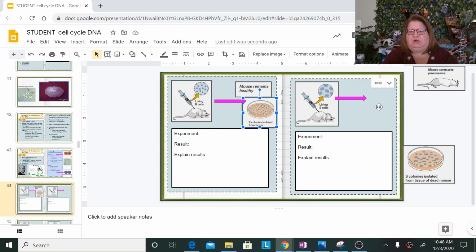Now, the next experiment, we took live S cells. Now, S cells were the ones that had the coat, which meant our white blood cells really couldn't do a good job fighting them. So again, I want you to be thinking about what you think is going to happen and discuss why. Hit pause.